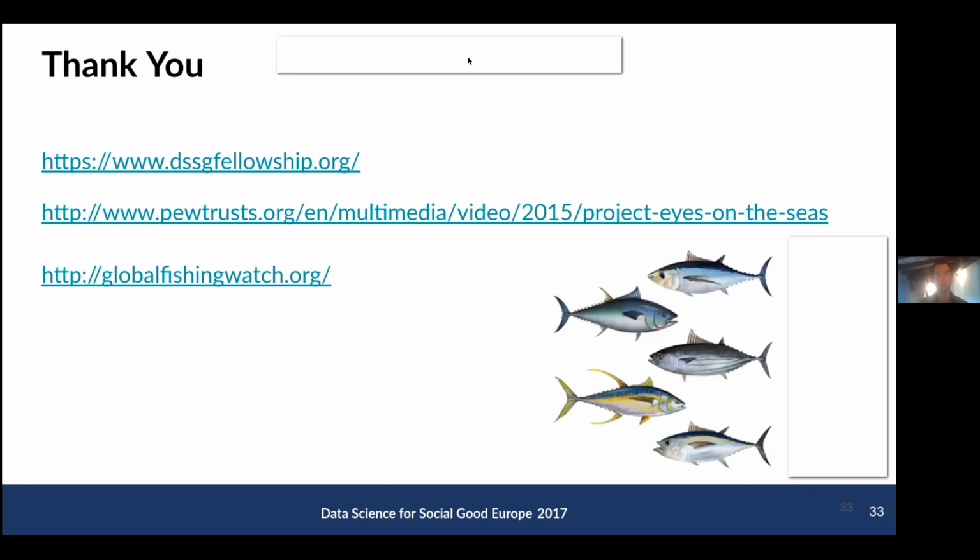For me, the fun part was that I really enjoyed having access to this satellite imagery and being able to correlate the AIS data with the satellite imagery. There's something quite astonishing about being able to have images of the vessels, and also knowing that this satellite imagery could be more and more useful in the future.